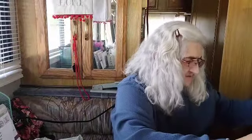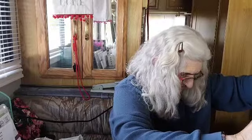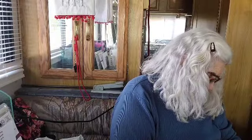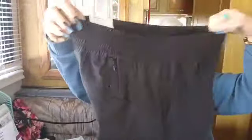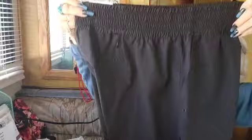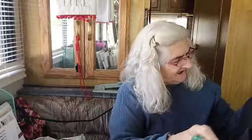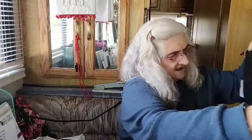These are shorts, I believe. Let me make sure. Yep. These are like dress shorts. And they are a large, and I don't really see a name on them here. It says oldnavy.com recycled, and it's a size large, and it has the Old Navy tag on the back. Welcome to Old Navy. And it has little pockets, too, on the sides.